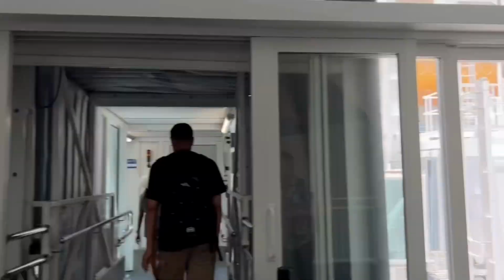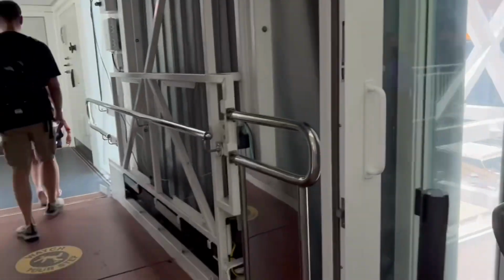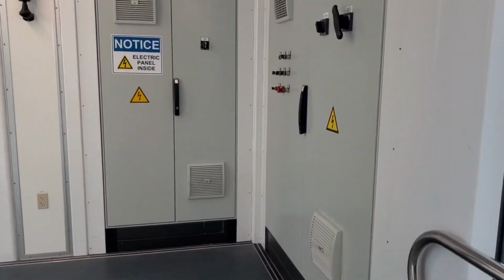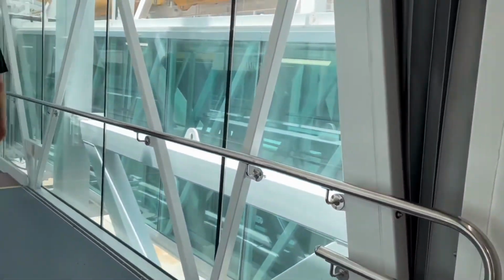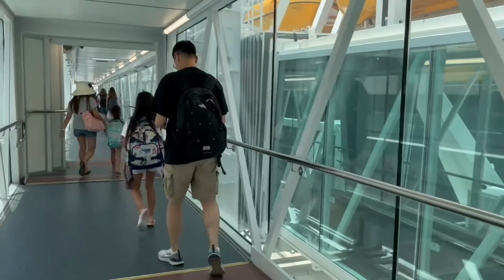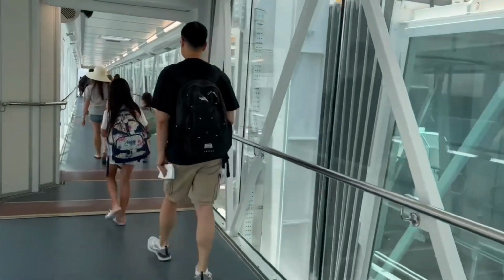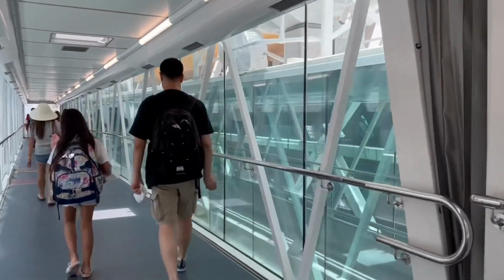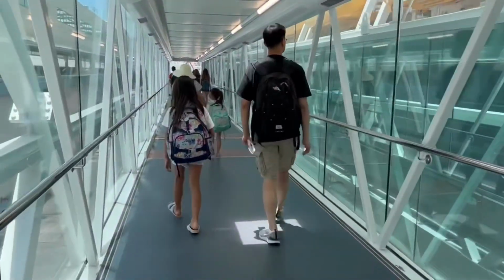So let's set sail. All right, we are boarding. Bon voyage. Corey's so excited. We are so excited. The little QR codes you're given at check-in, make sure you keep it very handy because you do need it a couple points during your check-in process. So mine, I just downloaded it to my Apple Wallet and it was real handy. So we're gonna walk this bridge and then we're gonna be on the boat.